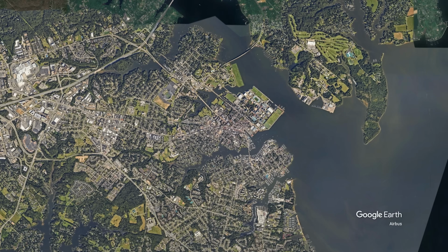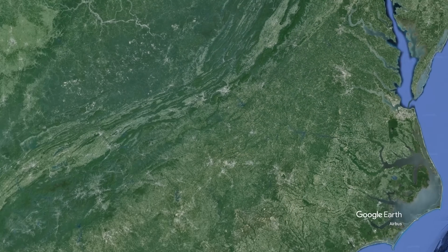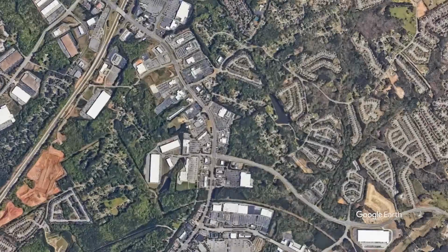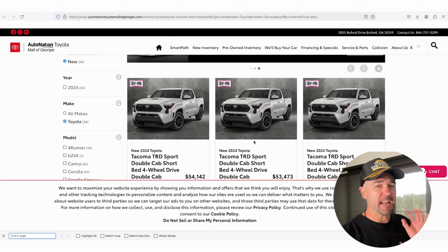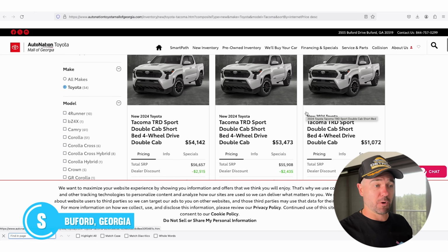Let's keep searching. So I think heading south to Georgia makes a whole lot of sense. They sell a lot of trucks down in the south, even though these are Japanese trucks, but still. Now, unfortunately, they don't have any off-roads here currently, but they do have the TRD Sport, which is kind of apples to apples. Off-road gets a little bit more off-road enhancements, where the Sport gets a little bit more cosmetic enhancements, but they're pretty close in suggested retail prices.